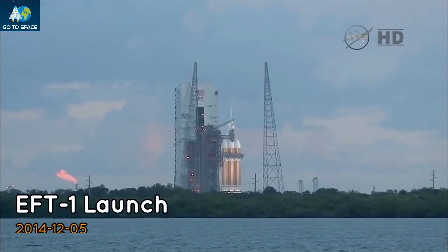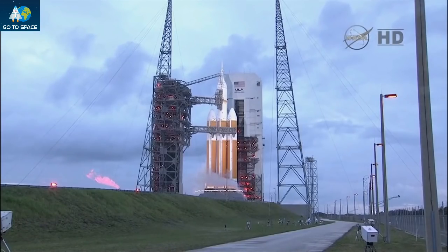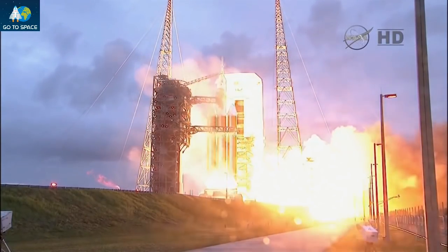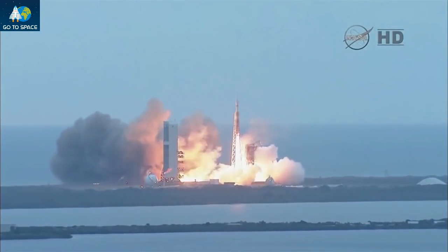15. Rofi ignition. 10. The igniters have been lit. 9, 8, 7, 6, 5, 4, 3, 2, 1, and liftoff at dawn, the dawn of Orion and a new era of American space exploration.